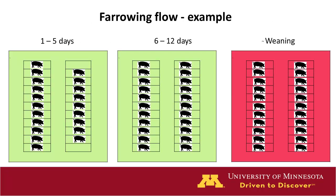I'm sure that most of the audience is familiar with the terminology of the use of nurse sows, but just in case, I would like to explain what a nurse sow is in farms. Here we have three rooms in an example of a farrowing flow with 1 to 5 days, 6 to 12 days, and around the weaning age.